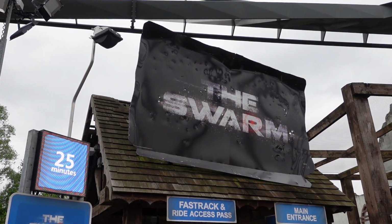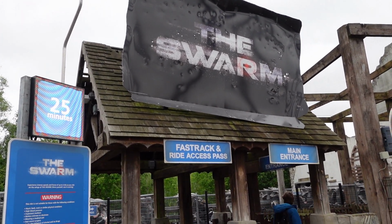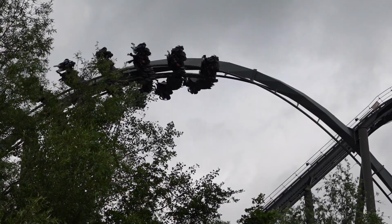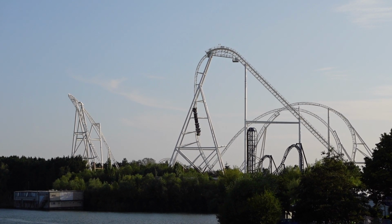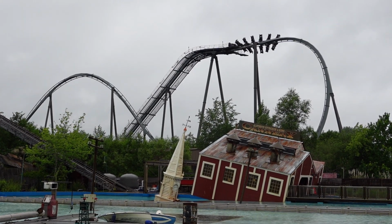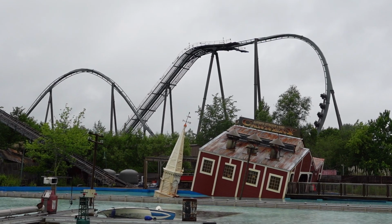If you want to avoid the longest waits, there are a few tips. 1. Head here immediately. Now this only works if you're at the front of the rope drop crowd though. Most people now go towards the park's largest coaster in Hyperia, but Swarm is relatively close to the main entrance, so it will attract a crowd relatively quickly after that initial rush.